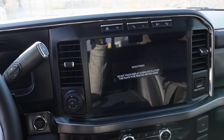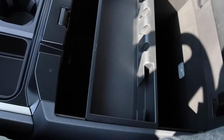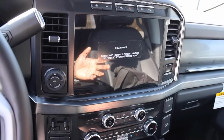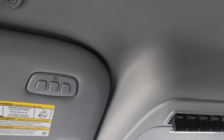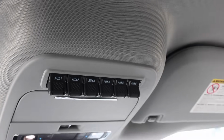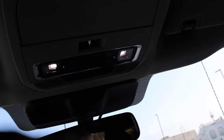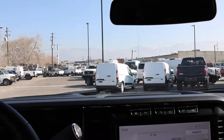Let's go ahead and start it up. I'm going to try to hit everything because if someone is looking for 2024, they obviously want to see everything they can see. But I have a lot of videos I've done for 2023, so you can always check those out too. As far as the features go, you have HomeLink up there. They do provide 6 auxiliary switches, an area up top for your sunglasses, LED lighting for the interior, and they do provide a vanity with lights.